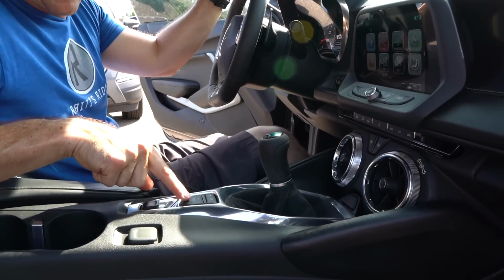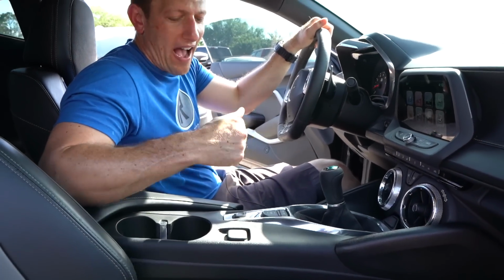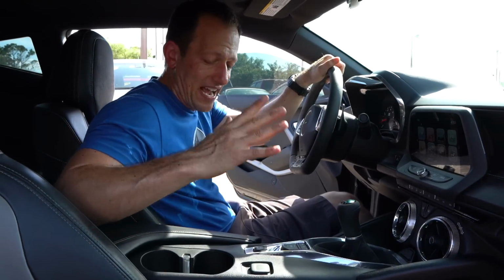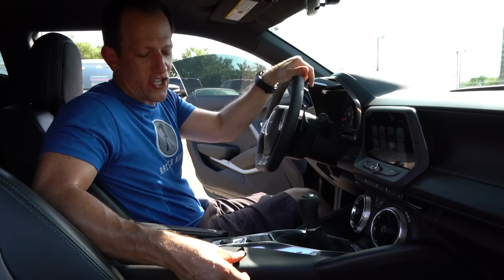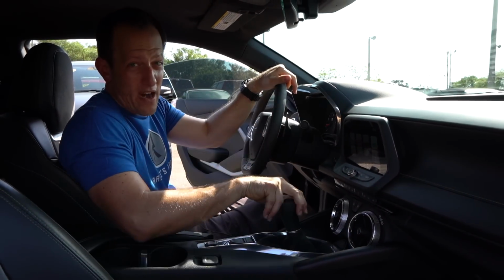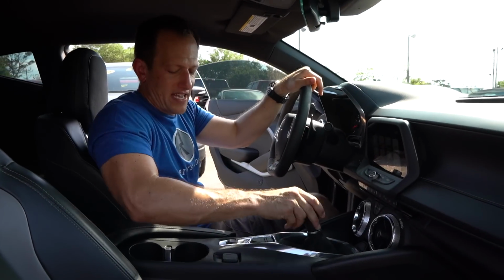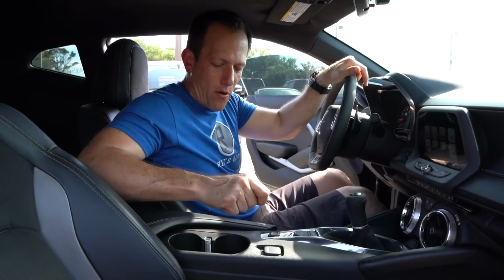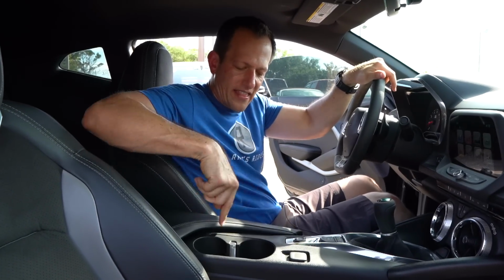This is your mode selector button. You got your different modes, sport, track, snow, ice. I don't know who wants to drive this in ice, but okay. You have your 12 volt here. I wish that they would put it somewhere up here so that if you're running your radar detector, which you're going to want in this thing, it wouldn't have the cord all over the place. Two cup holders, very simple, very hard plastic. I do like the nice leather material and the contrast stitching.